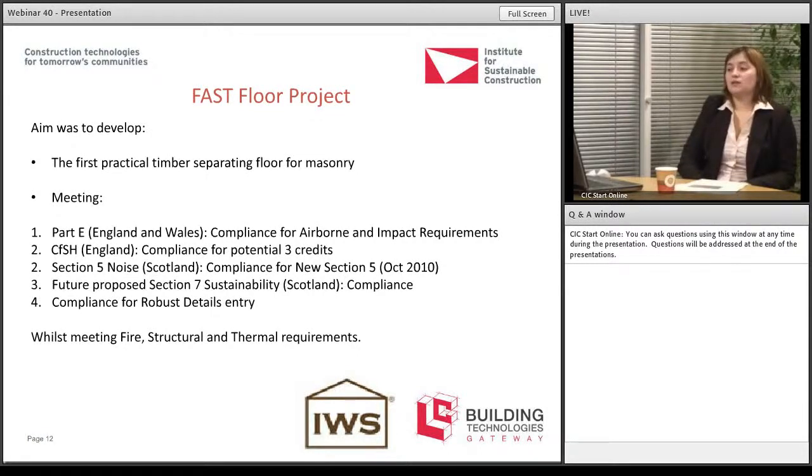We wanted to test this floor and make sure that the floor will achieve Part E regulations for England and Wales. Also get at least potentially 3 credits. Of course, the best is 4 credits for Code for Sustainable Homes. Then achieve the Section 5 noise for Scotland, which is the new regulations set up in Scotland from 2010.